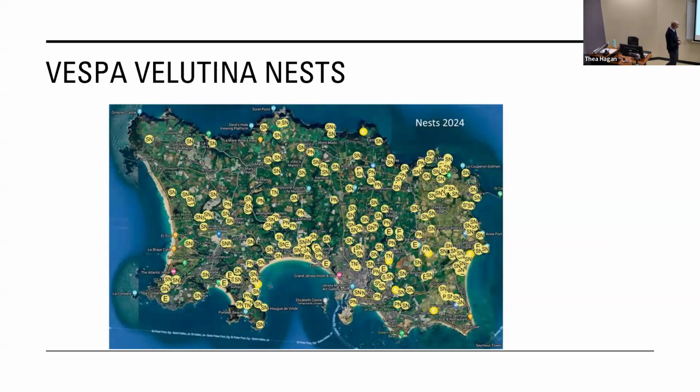So this map shows superficial area ecologies, primary and secondary nests. Often what happens with yellow-legged hornets, they'll make a primary nest, usually lower to the ground early on in the summer, and then later on they'll make a secondary nest, which is predominantly found high up in trees, which makes it more difficult then to treat and manage against that.